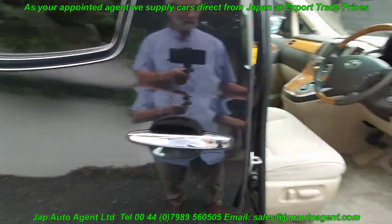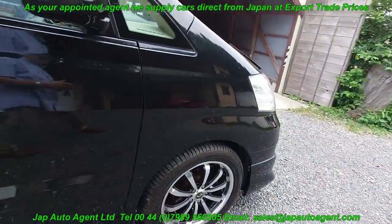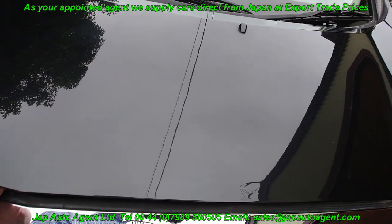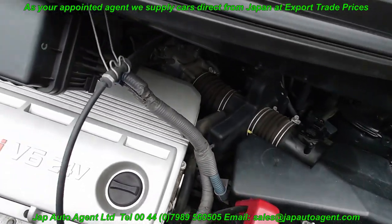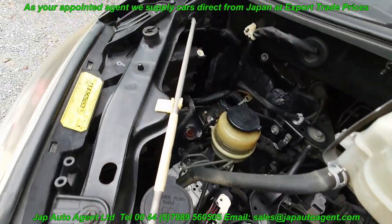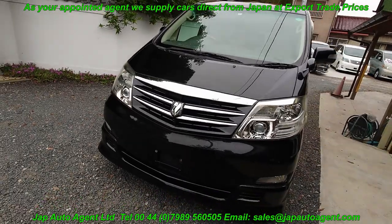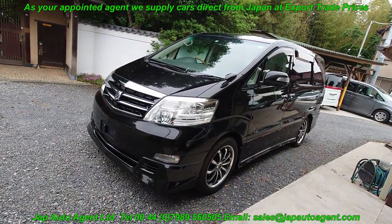And we need to take a little peek at the engine. I'm always trying to think what I forgot to say, but anyway. Let's take a look at the engine. Again, very clean. The VVTi 3-litre V6 engine with 30,000 miles on the clock. So the car hasn't had a lot of use in its time on the road. A really nice looking example.